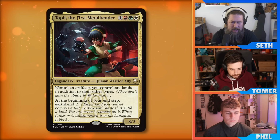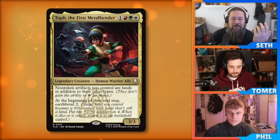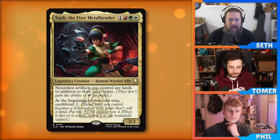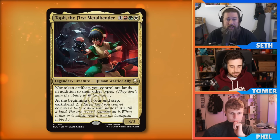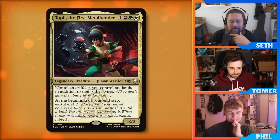Chromatic Lantern, for example. There's a whole bunch that just let your lands tap for any color of mana. But it's just such a cool effect. And I think it's one of those commanders that just gets you excited to brew around it because you can go so many different directions. Like Phil was saying, you can be landfall, you can take advantage of those shenanigans. You can do weird artifact aristocrat stuff where you're sacking things to get them back. So it's just a really unique and really flexible commander.